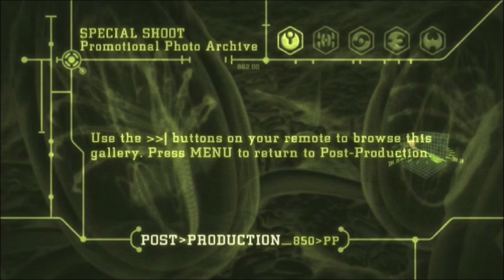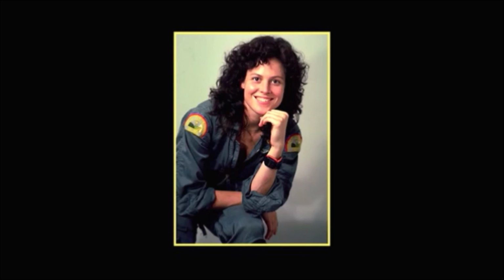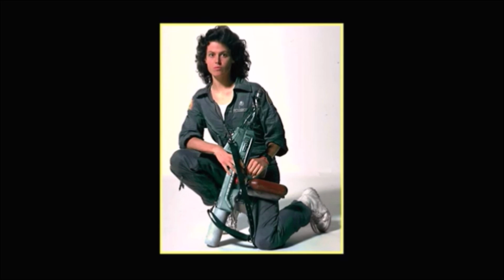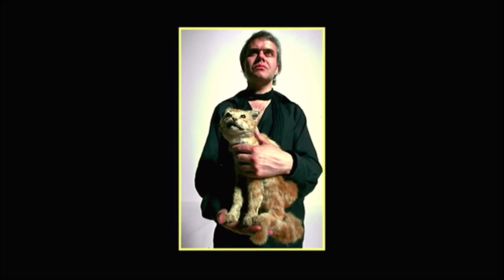There's a special shoot, promotional photo archive. As described, before the release of a film, a special shoot is conducted with the film's principals to be used for a range of marketing and promotional purposes. Some very nice and memorable images of the hugely talented cast of Alien in photos as their characters. And H.R. Giger, posing with a model of Jones the cat. Appropriately, it's the stuff of nightmares.